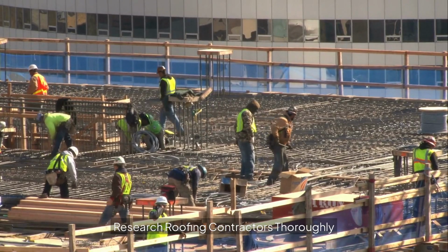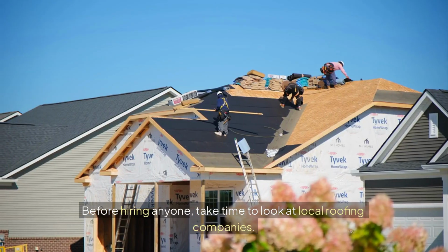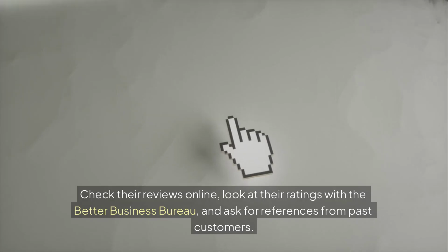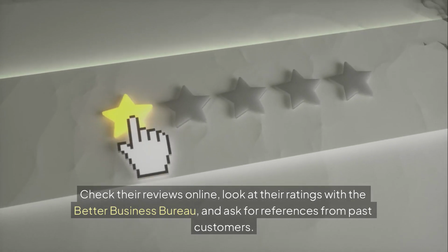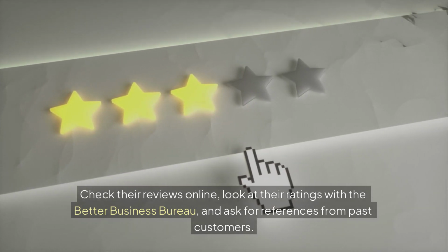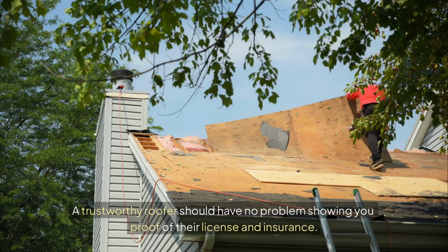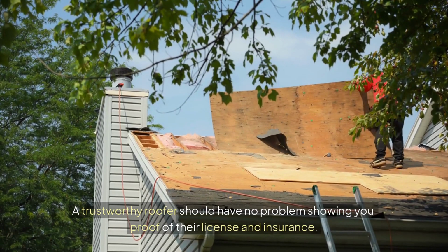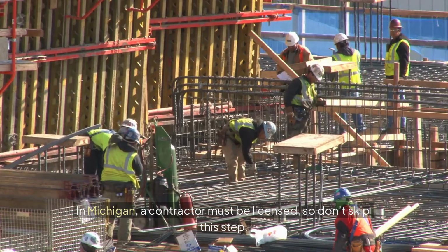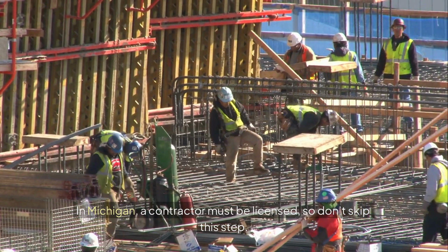Research roofing contractors thoroughly. Before hiring anyone, take time to look at local roofing companies. Check their reviews online, look at their ratings with the Better Business Bureau, and ask for references from past customers. A trustworthy roofer should have no problem showing you proof of their license and insurance. In Michigan, a contractor must be licensed, so don't skip this step.